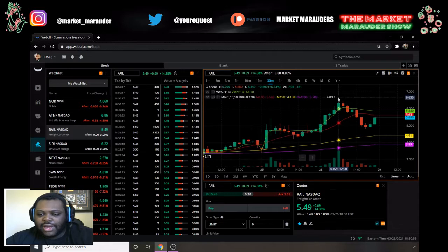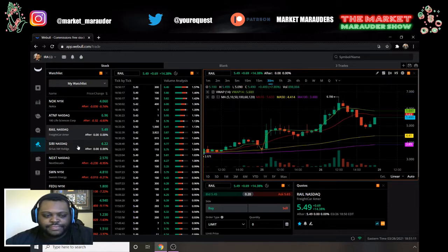You can just go on Webull.com, click trade, and then if you want to set up the chart to look like mine, all of them can be found in this indicators tab right here. I'm using the 30-minute time interval, VWAP 14, moving average 10, 50, and 100. So if you're using any other time interval, your chart may look different, so just bear that in mind.